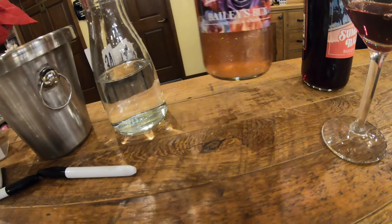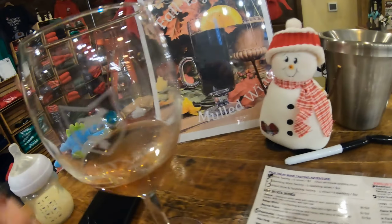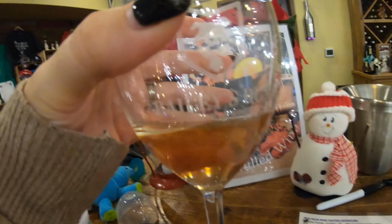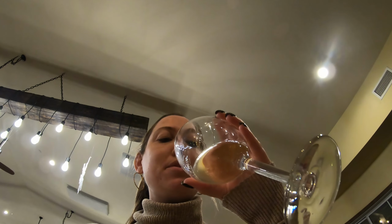Okay, for my last wine, I have a fun wine. It's a sweeter wine, and it's called Lipstick. And I just had to get all the glitter wines. They have edible glitter. So I'm just gonna swirl it so you can see the glitter. Pop it in my glass. Super sweet, super good.